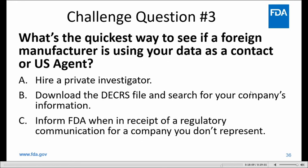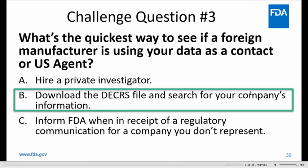Challenge question 3. What's the quickest way to see if a foreign manufacturer is using your data as a contact or U.S. agent? A, you can hire a private investigator. B, download the Deckers file and search for your company's information. Or C, inform FDA when in receipt of a regulatory communication for a company that you don't represent. And the answer is B.